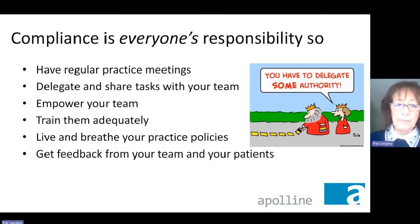We'll have regular practice meetings. Delegate and share tasks with your team. There is too much for one person to do, so the same person shouldn't be doing everything. And think very carefully about whether you've delegated tasks to the right people. Who is the right person to be the safeguarding lead? Who is the right person to be the infection control lead? Who is the right person to be the radiation protection lead? And then share the tasks out amongst your team.